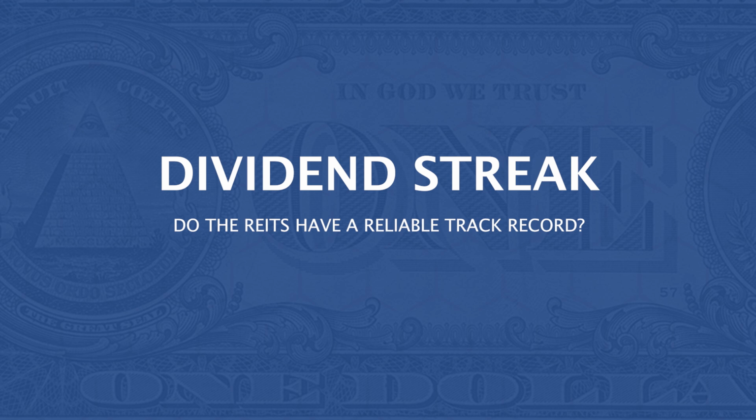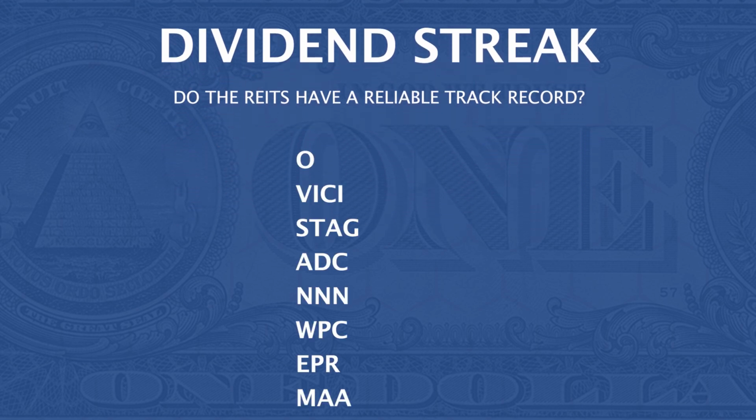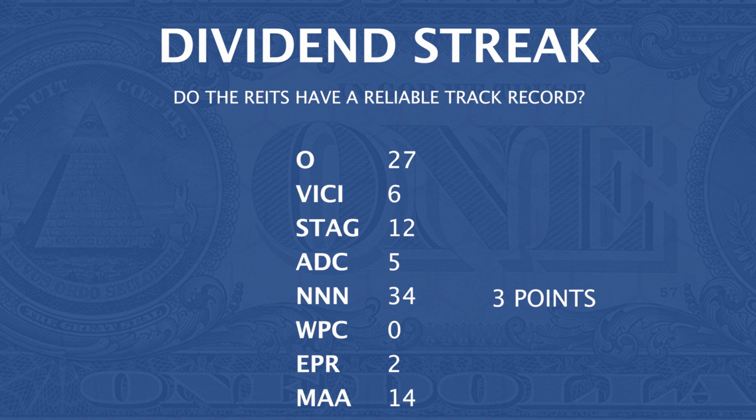But not only the yield and compound annual growth rate are important. We also want to see a reliable track record. In tough times like the 2008 crisis or most recently the lockdown periods, we want to see that these companies are able to keep on growing their dividends. And Triple M claims the throne here with 34 years of consecutive increases. And Realty Income is coming in second with 27 years. Also really impressive.